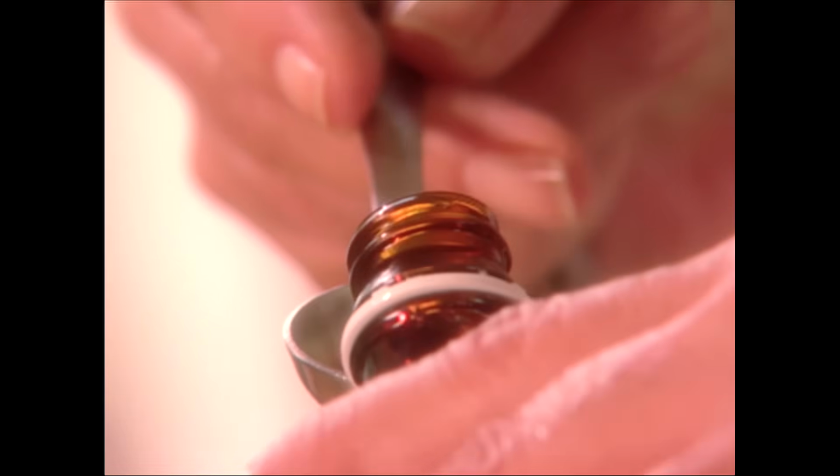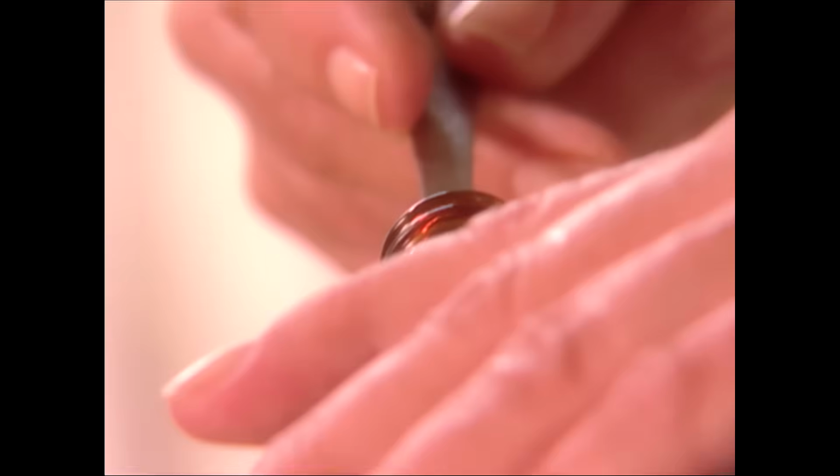Well, I should have known something then because she was never nice to me. Well, she poured me a big old spoon, and I was sitting there like a little bird with my mouth opened, and I took in every drop of it. And I almost choked to death. I had never tasted anything so nasty in my whole life.